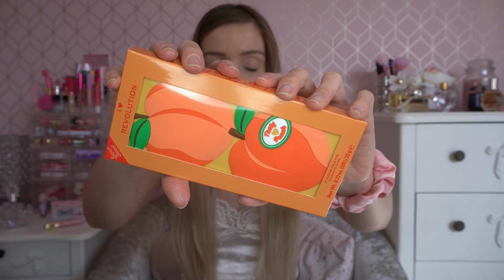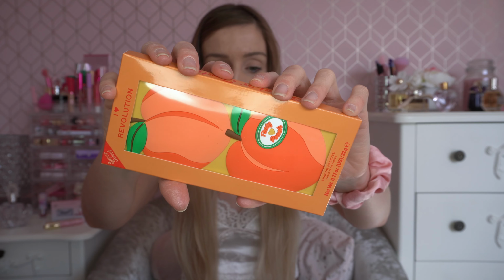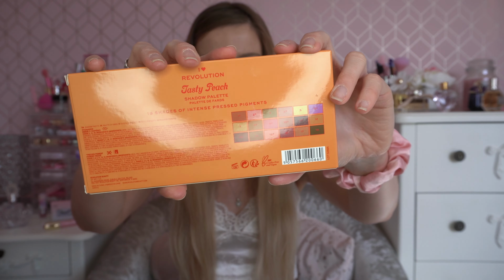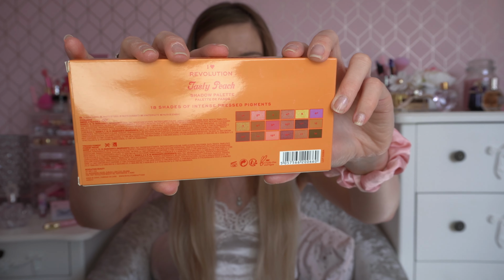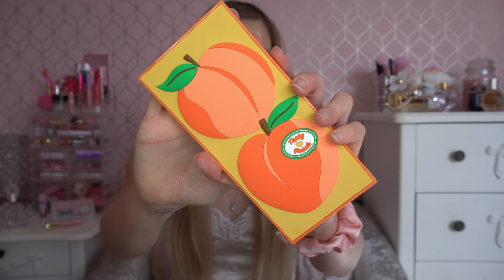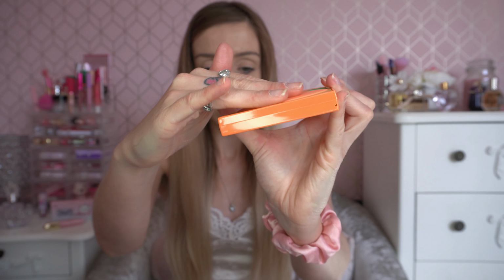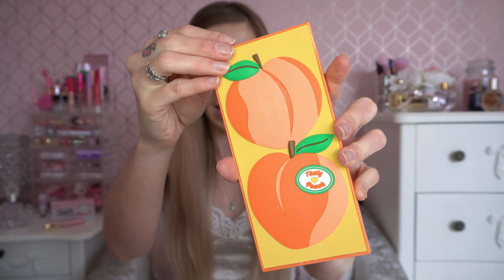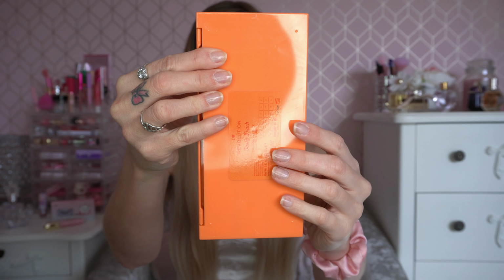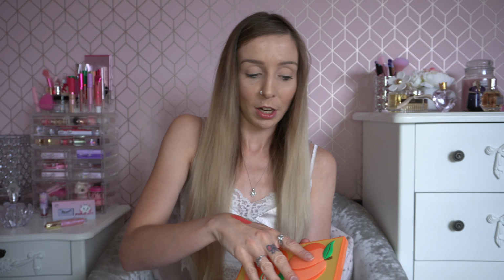The last item, and probably the most exciting in this iHeart Revolution Peach Party gift set, is the Tasty Peach palette. The quality of the product in the Tasty Palettes collection is absolutely amazing, so I'm very excited to see this. And I can see some pink shades on the back, which is very exciting. And purple, I didn't expect to see that in a peach palette, but this is what the box looks like. Really nice. This is what the palette looks like up close. With the Tasty collection, it does have a silicone embossed image on there, and it's 3-dimensional so you can feel it, and it's just really nice. I just love the colour of this collection. It's going to look so nice in my little trolley. I'm going to open it now.